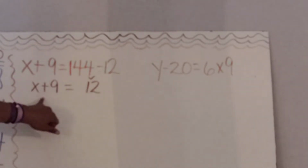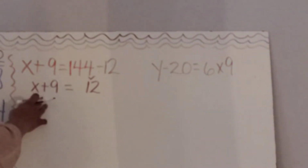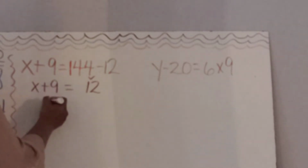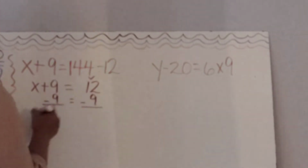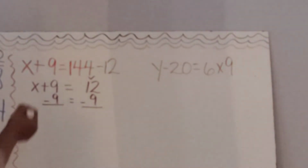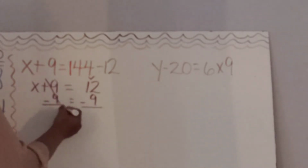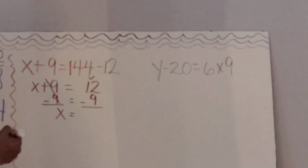After I have x plus 9 equals 12, I have to get rid of this 9. It's in the way of me figuring out what x is by itself. Since I have plus 9, I need to subtract 9. I do the opposite process. I subtract 9, and what I do to one side, very good, I heard you, I have to do to the other. Make it neat, third grade. See how nice and neat it is? That helps you to see it better. I can cross out my 9s because 9 minus 9 is 0. So my x is by itself. See how my equal signs come right underneath each other? What is 12 minus 9? That is 3. So now I already know my answer.